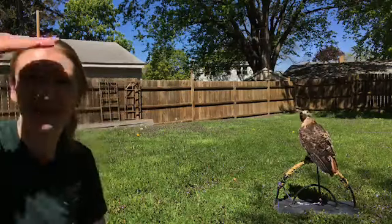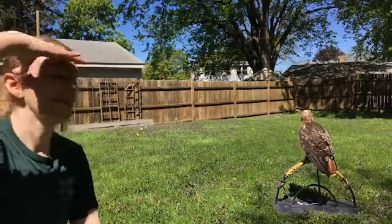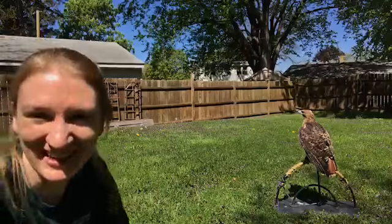So we're checking out, there's a squirrel in the other tree. We were checking out here for a second.